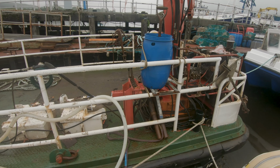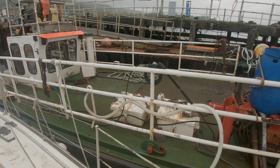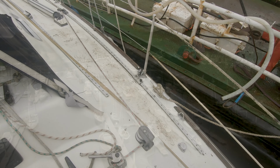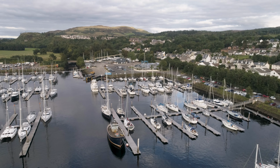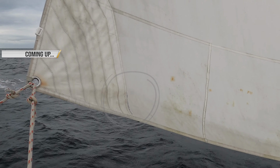The first job was to move the boat from where it wasn't supposed to be. It was far too grotty for preparation, not to mention the rather pervasive fishy odour in the air, so I motored the 9 miles to Kip. But first, a flavour of things to come. You can see in front of you a little bit of daylight through the sail.